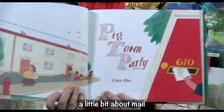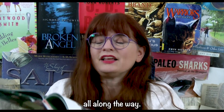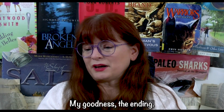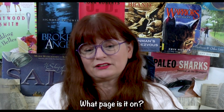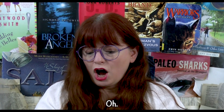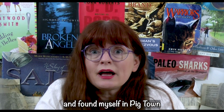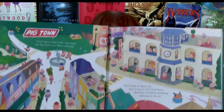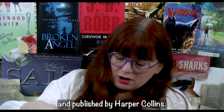And so we get to talk a little bit about mail and how that works, and what a party is, and what invitations are, and identity, and we get to laugh all along the way. The illustrations are unique and really serve the story very, very well. Oh my goodness, the ending. There it is. Let me share one of my favorite lines with you. She says, I couldn't miss this very important party someone invited me to, so I crawled in after them and found myself in Pigtown. I didn't know what I was expecting, but Pigtown is filled with pigs. Anyway, so that is Pig Town Party by Molly and Cho and published by HarperCollins.